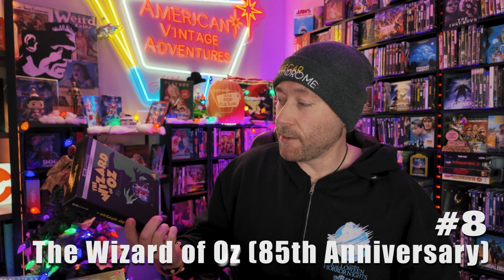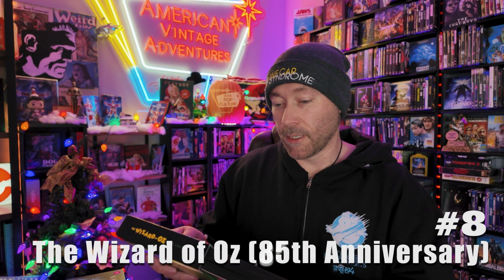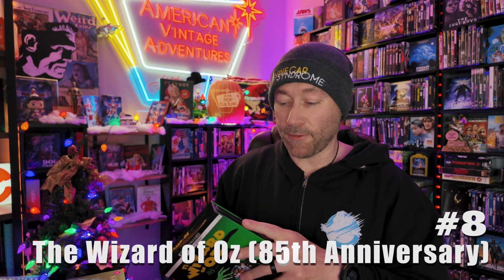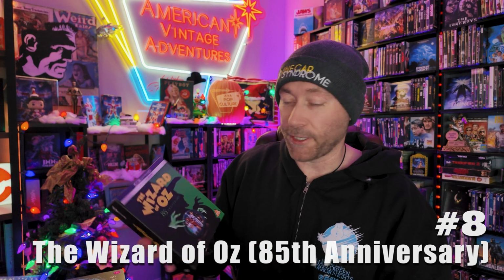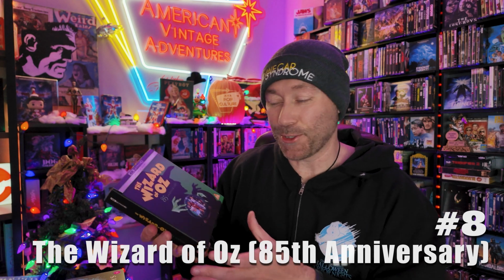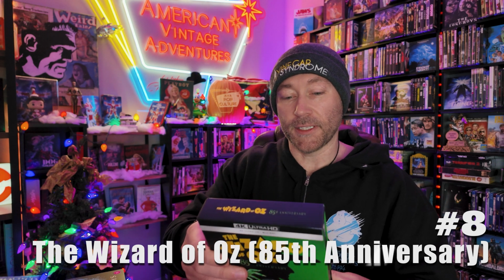It's not a numbered edition, so it wasn't as super limited. This box is embossed as well. But I think it's sort of like the definitive edition, at least for now, until they do like the 100-year anniversary. But the Wizard of Oz 4K, this is super cool.